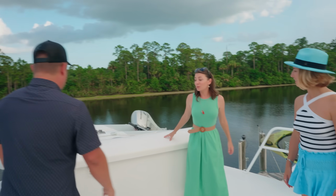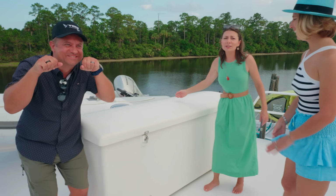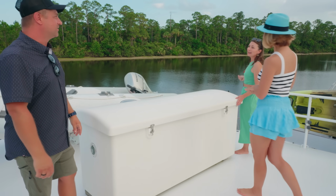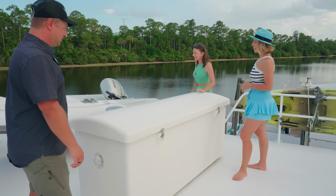Another massive storage box. How many of us can fit in here? All 4 of us can fit in here. Seriously. Cold plunge. I don't know. Cold plunge. Yes, I think you're onto something. I like it. When you're in Alaska or Patagonia, you just pick up an iceberg and you set it inside. You're ready to go. I like it.